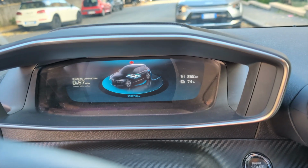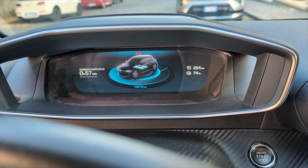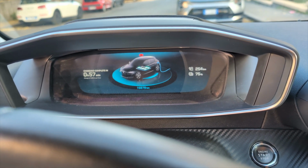This is going to take 58 minutes to 100%. And I do need to go to Rome tomorrow, so I might put it to 100%, which really you shouldn't in an electric car. But anyway, we're going to Rome tomorrow, which is a little bit of a long way. So that's what we're going to do. So yeah, we'll come back in about an hour.